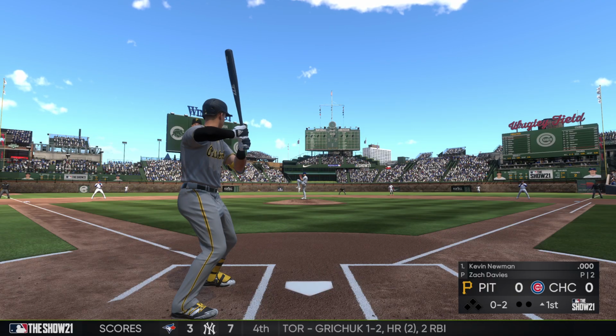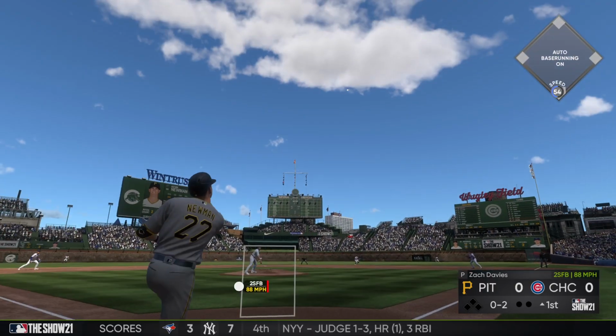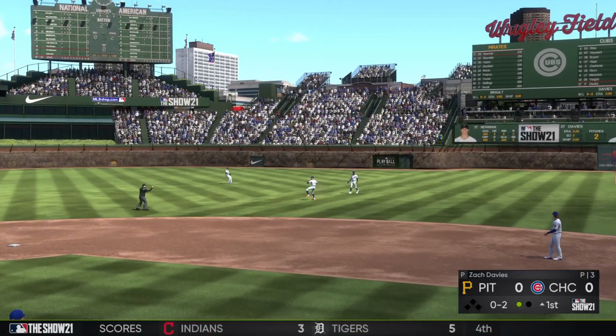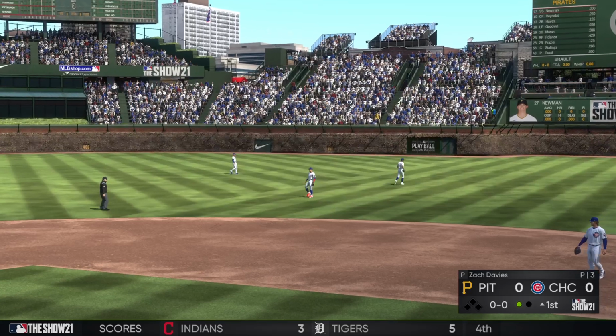Here comes the 0-2 pitch. Now here's one hit in the air to the right side. Vargas ranging into the outfield. He's there and records the first out.